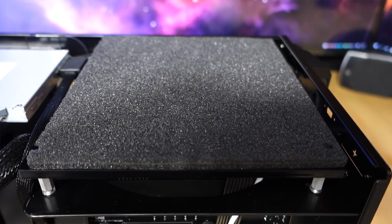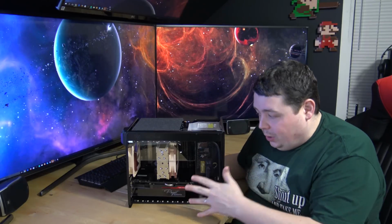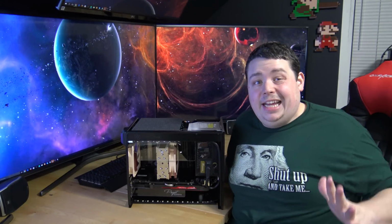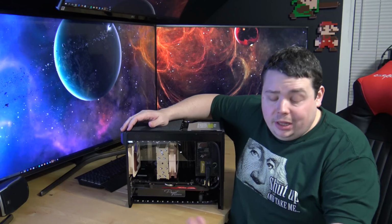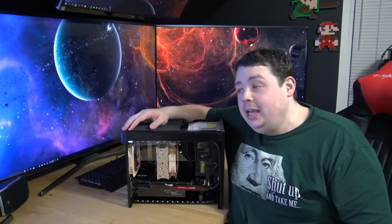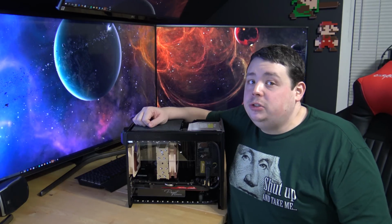And now they put some of this hard foam in there, and what it does is it cuts down on the noise. Now Puget is well known for making dead silent systems. This thing runs super, super quiet, just like William. You can't even honestly tell it's on unless you're running full trot with the GPUs at 100%.